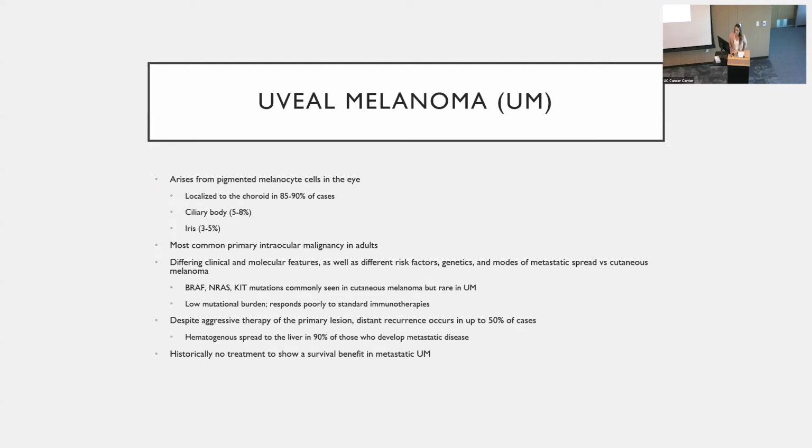Just a little bit of background, which I think is very important for patients in general. To be honest with you, all of our uveal melanoma patients are super on top of it. They always come in very well versed, and they do a lot of research ahead of time. But for anyone who's not familiar with uveal melanoma, it arises from the pigmented melanocytes in the eye. Many people are familiar with cutaneous melanoma, but not as familiar with ocular or uveal melanoma.